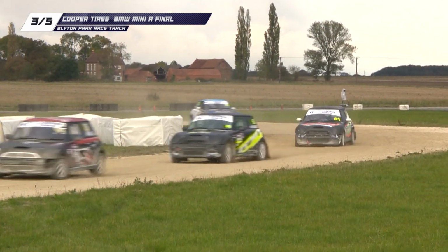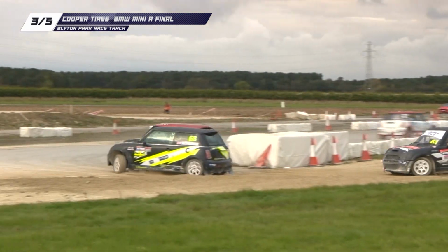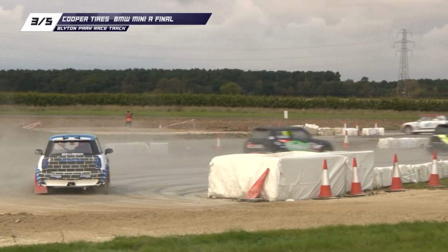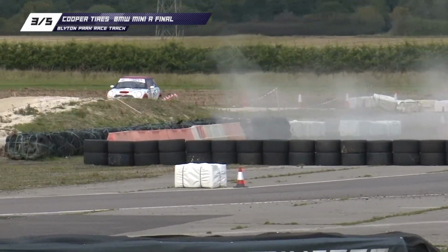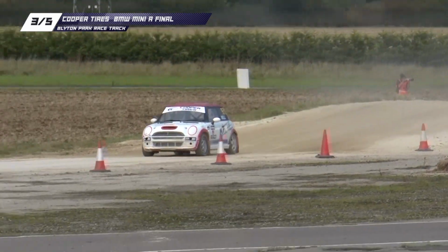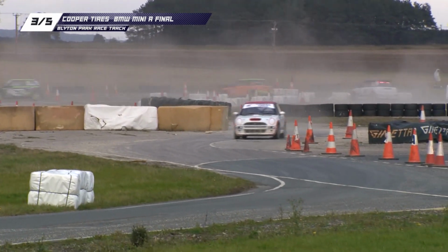David Bell in the clear then, son of Tony Bell, who raced Rallycross for many years, including in an ex-World Rally Championship Toyota Corolla. Big accident in that car at Lydden Hill a few years ago. It's David who leads the way then up over the rise, safely in the clear at the moment as they go down the back of the circuit.